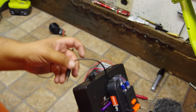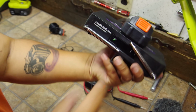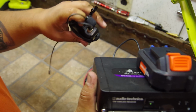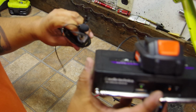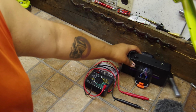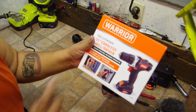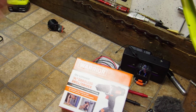That is a Warrior 12-volt battery. We are going to get to that in a second. Plugs right in there. So you have power on, and if I flip the wireless unit on, you can see RF light up. But that is a solution. And I chose Warrior because, one very important reason, they're cheap. And now we're going to do it again with the Warrior drill set. This was $16. $16! Unbelievable.